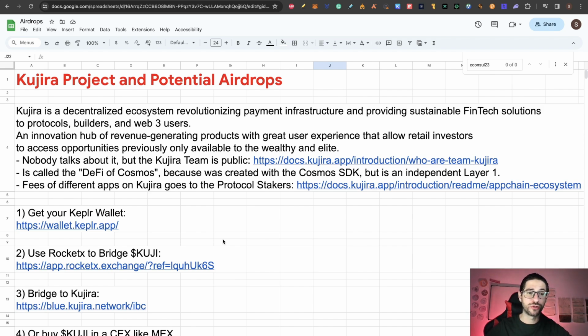Key factors about this project, nobody talks about this, but the Kujira team is public, so you can go to the link and check it. It's called the DeFi of Cosmos because it was created with the Cosmos SDK, but it's an independent layer 1. And the fees of different apps, the native apps of Kujira, go to the protocol stakers. So there are many things about this project that will make it very interesting to invest.